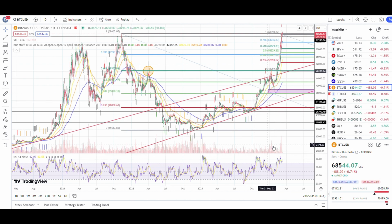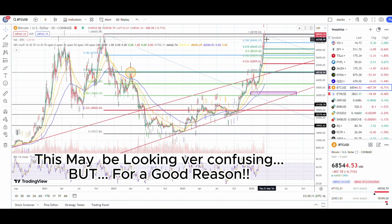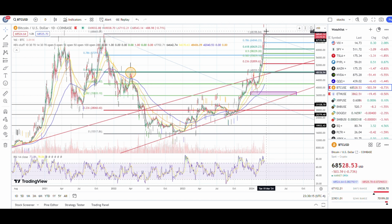So here it is, ladies and gentlemen. I know there are a lot of lines and this might look very confusing to you guys, but you have to bear with me because these lines are giving us very interesting signals, and here's what might happen with Bitcoin next. First of all, the point of concern is going to be this area and around here. Why is this area of concern? Because this is sitting right at the previous all-time high.